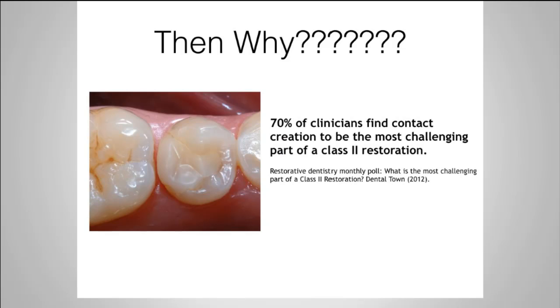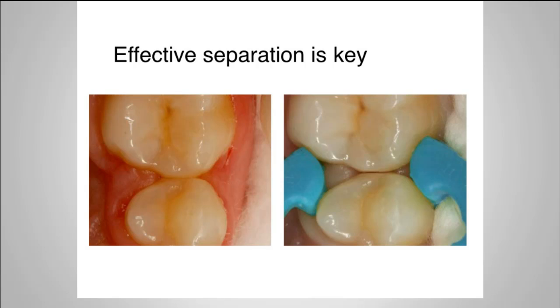Then why is it said that roughly 70% of clinicians find contact creation to be the most challenging part of a Class II restoration? If we're using the sectional matrix, doing everything anatomically perfect and placing things in the correct situations, then why are we having open contacts? Well, one of the big things is the ring. We haven't talked much about the ring and what the differentiating points of a ring system are, but generally the ring is basically for separation. An effective ring is going to allow separation between the teeth.